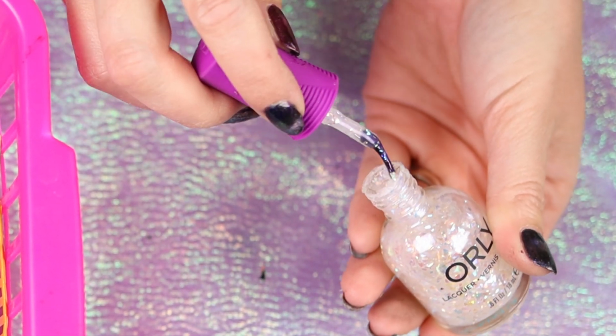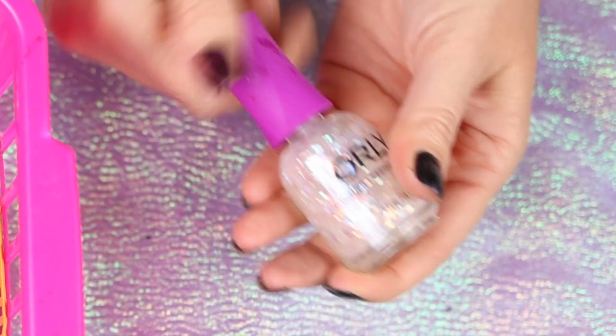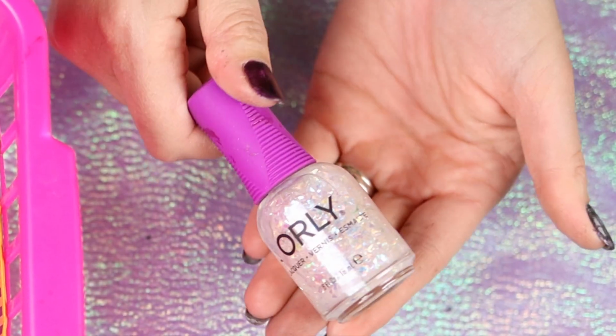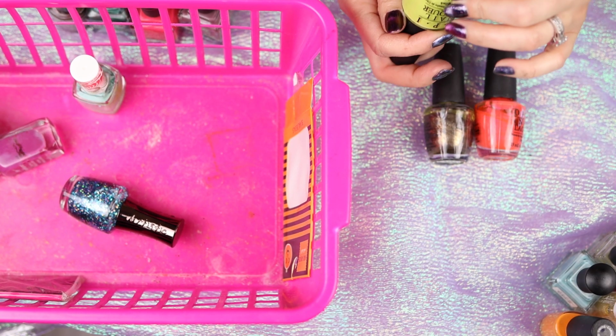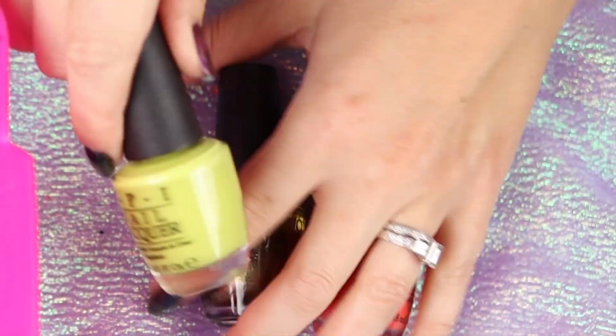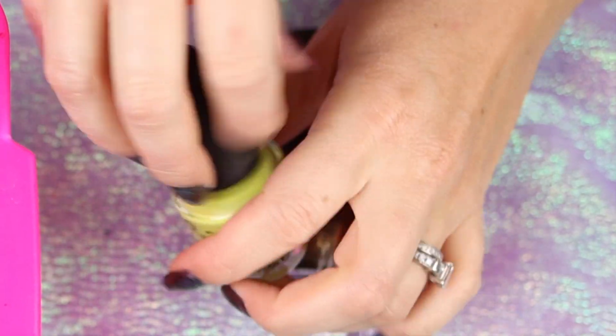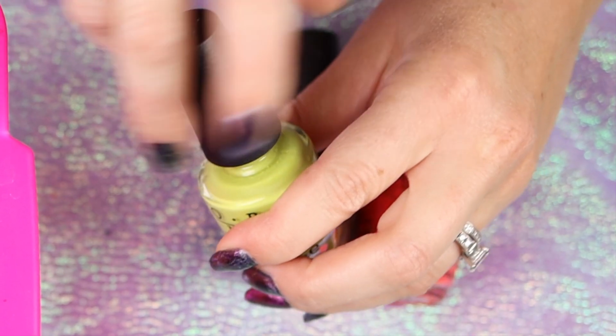It's just hard to get the right amount of flakies, but I have a Holo Taco one coming. I think I ordered that one and I want to compare it and see if it's just as good. Loved this one. What was this called? Life Gave Me Lemons, but the Orly one I like a lot better. I have it in a gel formula and it's still looking good, surprisingly, so I think I'll hang on to it.